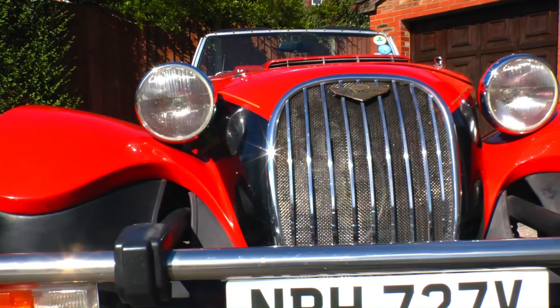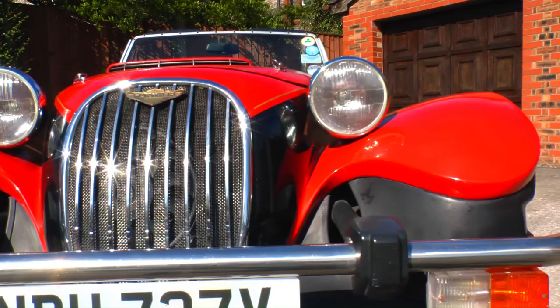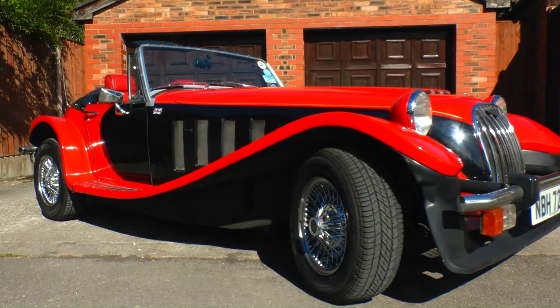If you only had the bottom end of the valuation, £3,000 to £4,000, it would be something that would need a lot of TLC and would need to be a rebuild, and you would need to put it back together. So it's all a question of what you want. Same with any model of car, the better the car, the more it will cost.